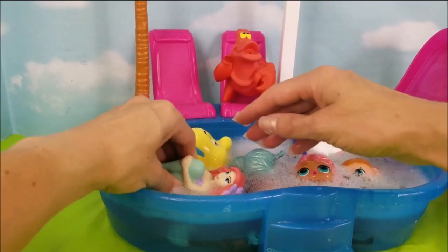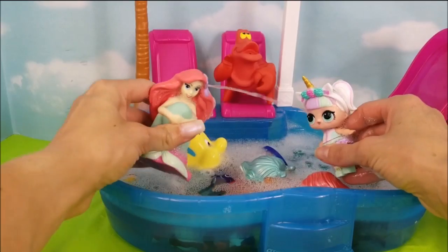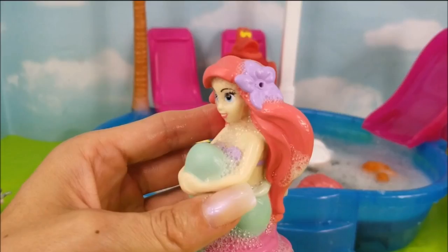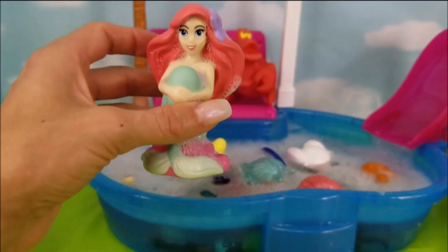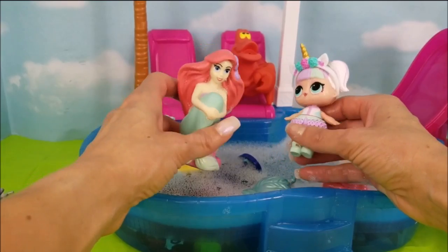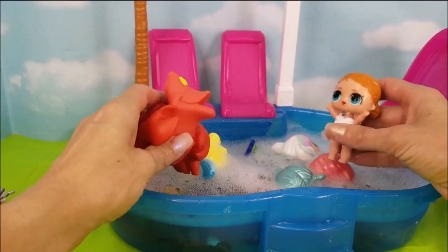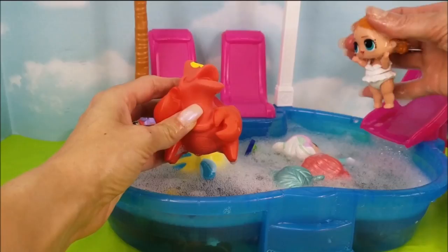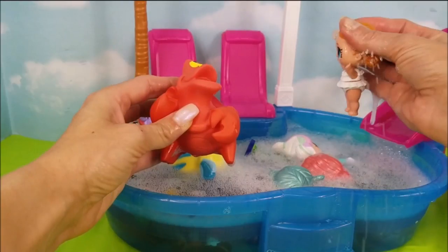Let's see what Ariel can do. Whoa, that's so cool. Ariel's flower can spray water. How fun is it that we have a mermaid and a unicorn swimming in the pool together? Who else has water tricks? Whoa, Sebastian can spray, and I can get you out of my ears.